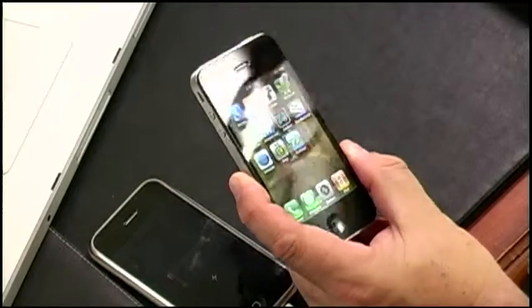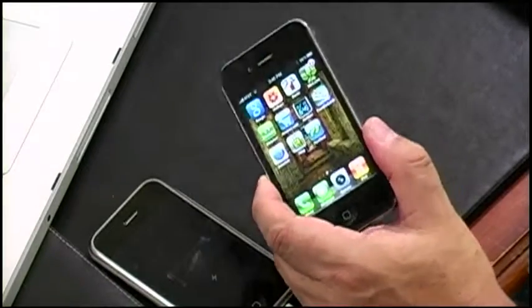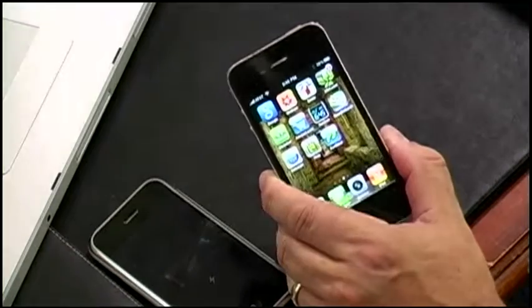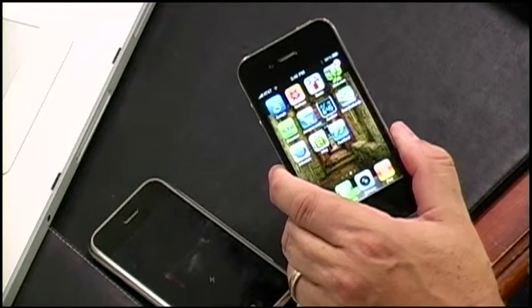Should that stop you from buying the iPhone? Well, if you're in a marginal area or you experience a lot of dropped calls on AT&T anyway, yes. You do have 30 days to return it, and Apple's quick to point that out. Look, the iPhone's notorious for dropping calls. I don't think it's an AT&T problem as much as it's an iPhone problem.